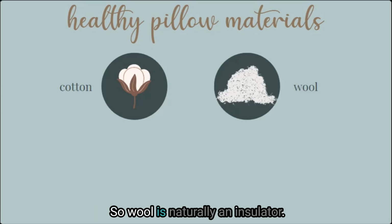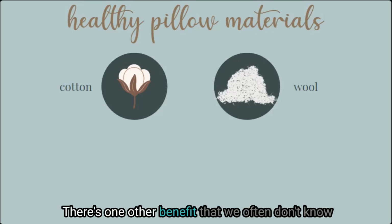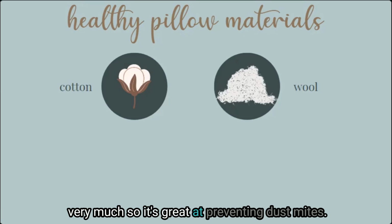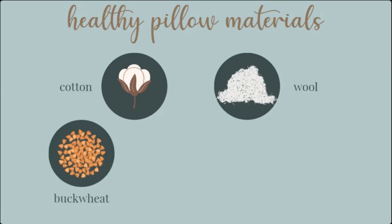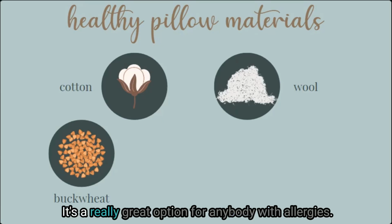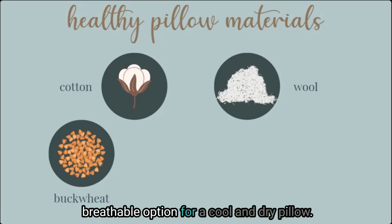So wool is naturally an insulator. It's also fire and water resistant and naturally combats mold and mildew. There's one other benefit that we often don't know about, and it's dust mites don't actually like wool very much. So it's great at preventing dust mites. Buckwheat hulls are usually what we find in pillows. It's a really great option for anybody with allergies. So the way the hulls lay, it's a really breathable option for a cool and dry pillow.